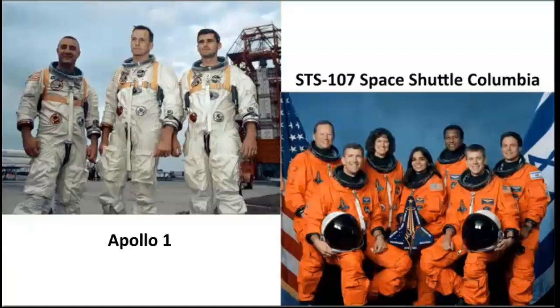And then also STS-107, Space Shuttle Columbia. And they even have a Columbia Learning Center near Pasadena, California. So part of what the Challenger Center did was they decided not to just do it for the Challenger astronauts, but also to honor the memories of Apollo 1 and also Columbia.